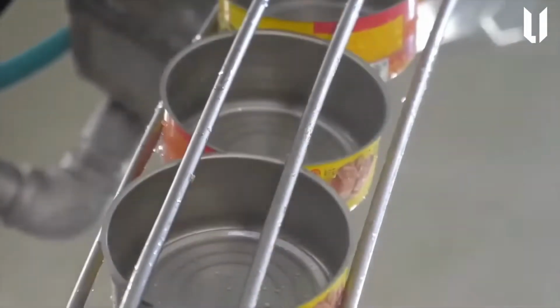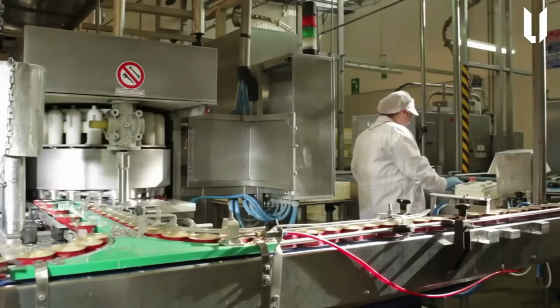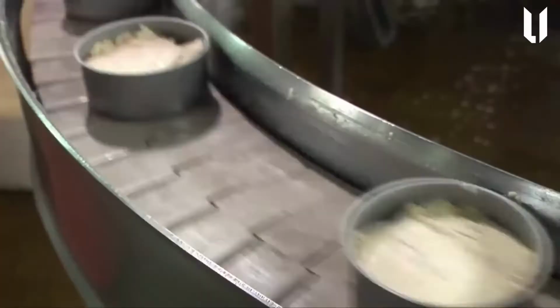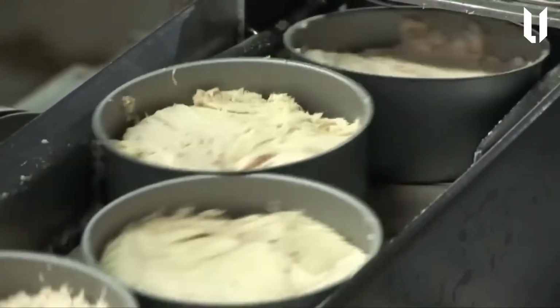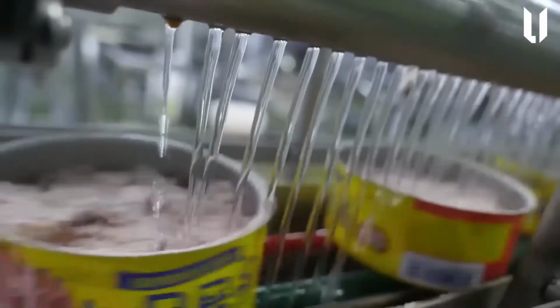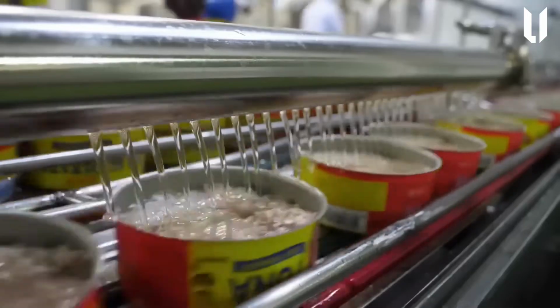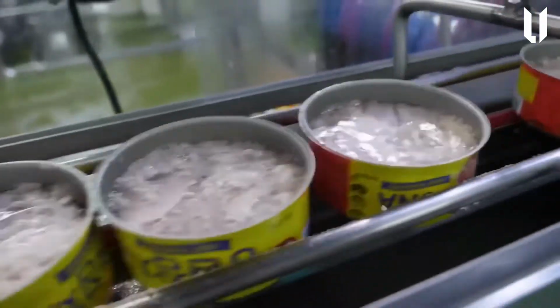Next, the filleted tuna is portioned and placed into cans. Depending on the variety, it may be packed in water, oil, or brine to enhance flavor and shelf life. The liquid not only preserves the tuna, but also keeps it moist and flavorful for consumers. Once the tuna and liquid are packed into cans, they are sealed to lock in freshness.